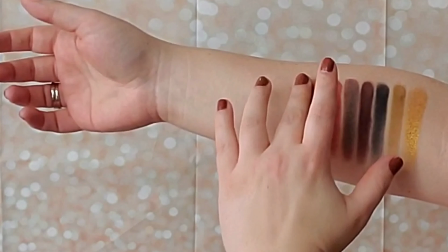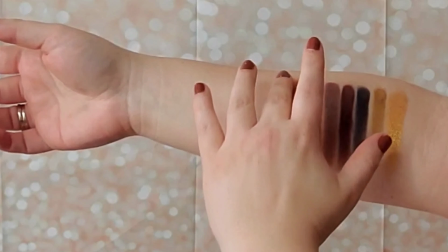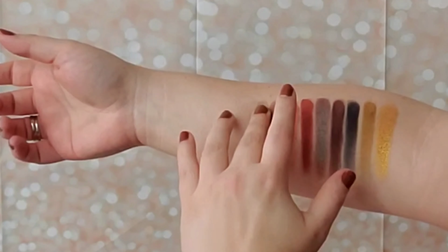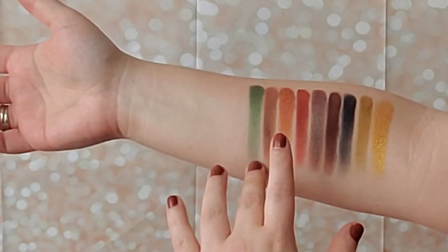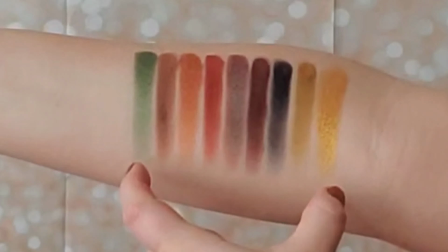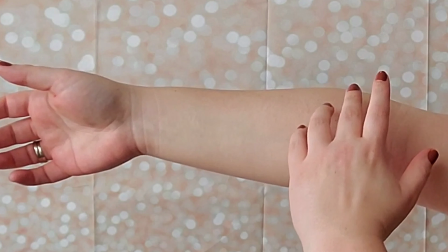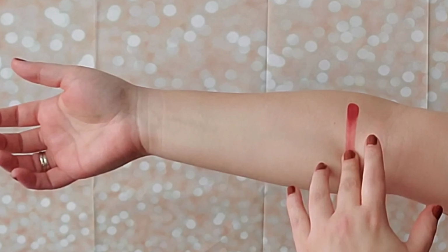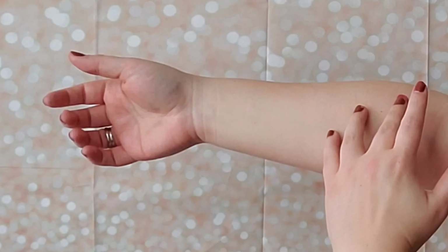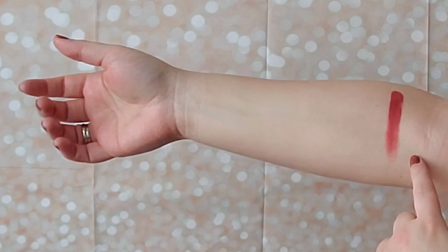Next shade is Chestnut. The last shade is Gourd. And it's just a really nice green metallic shade. Nice curation of shades that are really perfectly suited for autumn. Okay, the first shade in the Desert palette is called Morocco. And it is like a really nice red shade.